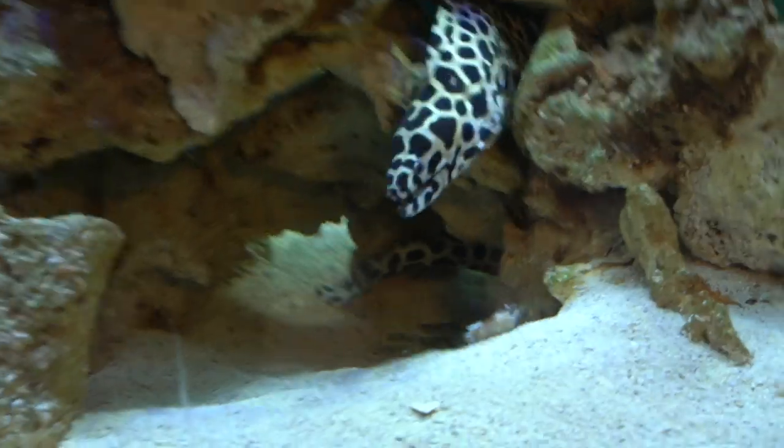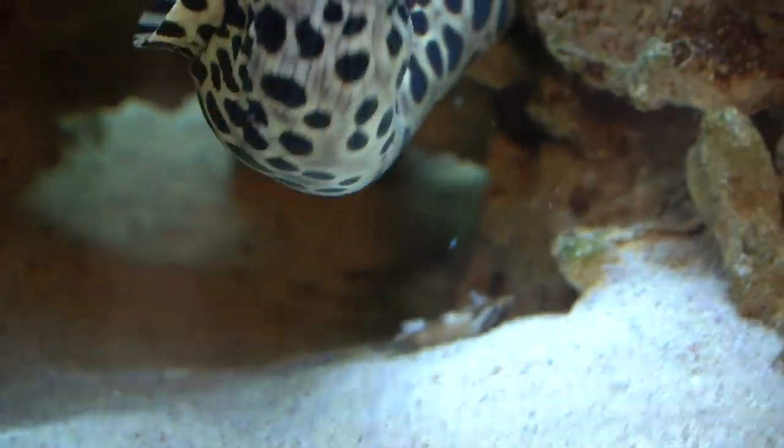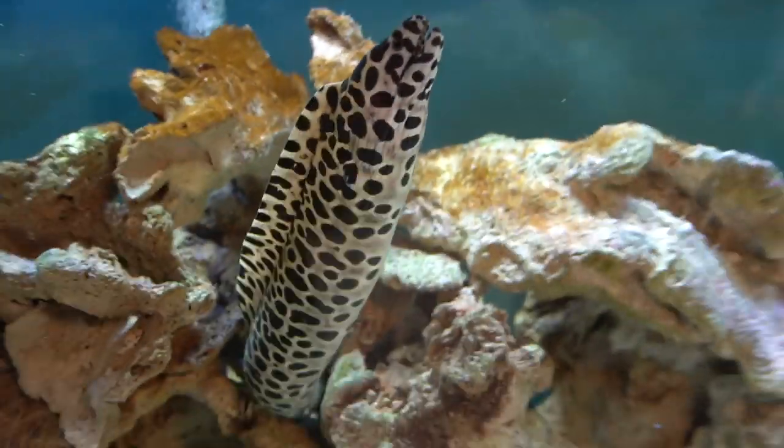So we're gonna feed Lil Puff some clams right now. Oh, the eel is just eating the clam. I thought he was gonna eat the shell. I thought he was gonna eat the shell too.